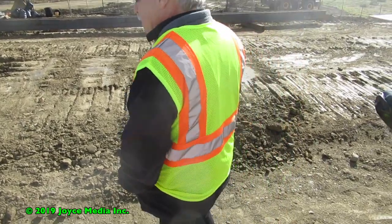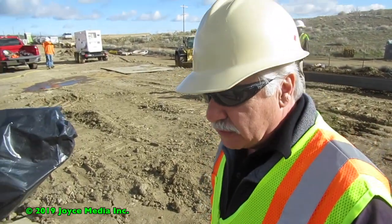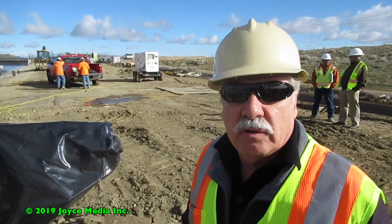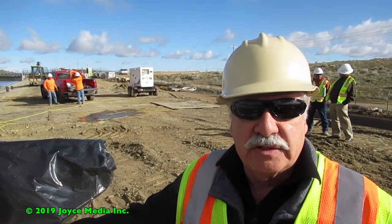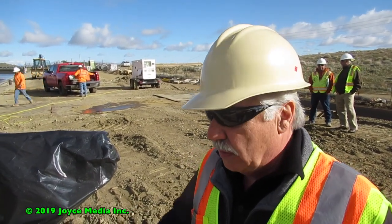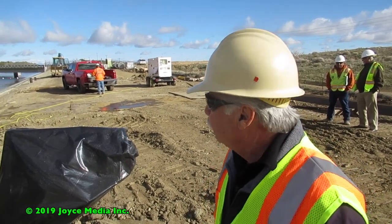Now the final ownership, you say, is AVEK. That's correct. We return these facilities, the turnout and the pipeline, to AVEK because they are the state water contractor. And they are the only people that can buy water from the state. That's why this is going to be their facility and they maintain it. I see. Sure.